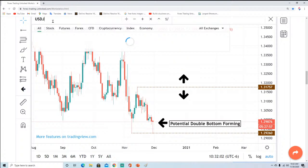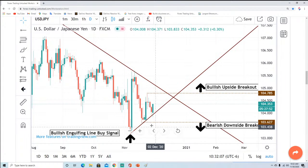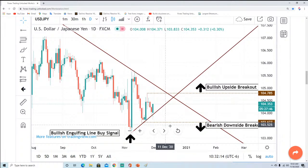Now let's look at the US dollar JPY. US dollar yen also, look at this. Now this had a buy signal back in the beginning of November. We had made a lower move high, but look at this. We made a higher move low, and look at today's trading. This is what really gives me the suspicion that we have a creeping bullish dollar momentum that is about to explode to the upside.